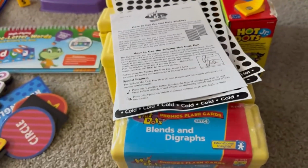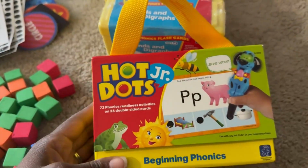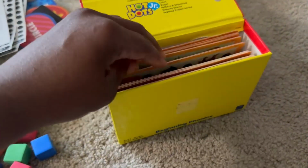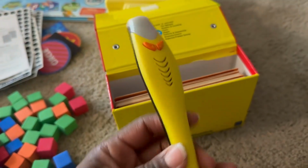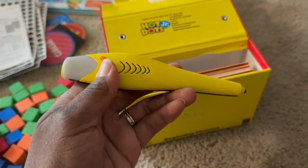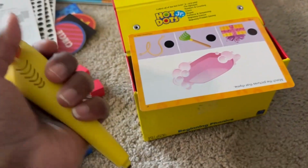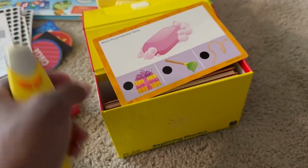The next thing is, these are Hot Dots, right? So I have this one. This is Hot Dots Junior, beginning phonics. We are still working on phonics, but we're not at the beginning stages of phonics. She does know her phonograms and everything. But you have this pen and you basically take it and it'll, hold on, Mally.